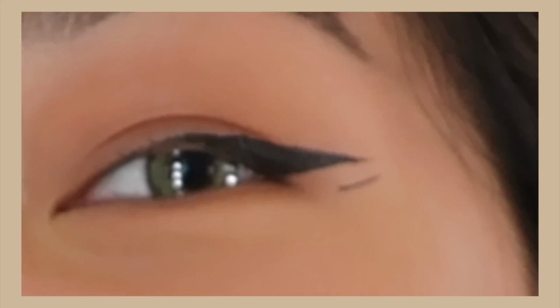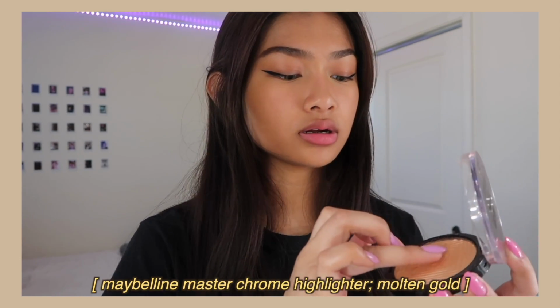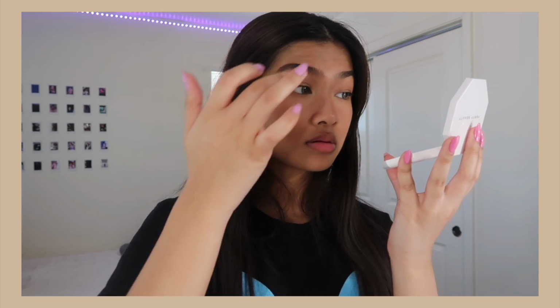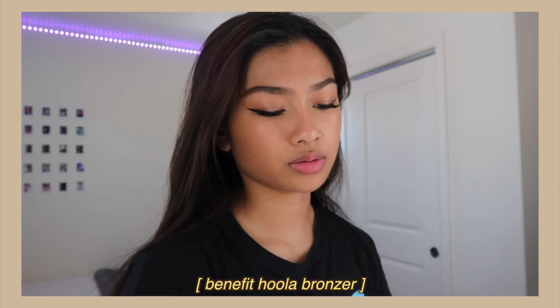Oh my god! Okay, I think we got it. I think a little bit of my highlighter in the center. Okay, anyways, we'll just go with these. Okay, I'm gonna use some hoola bronzer to kind of contour my nose a bit.